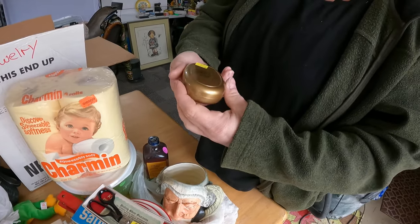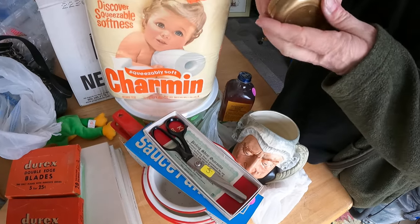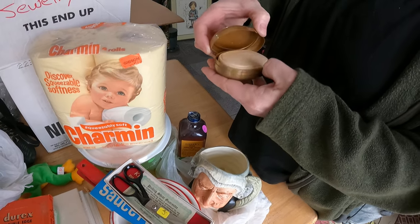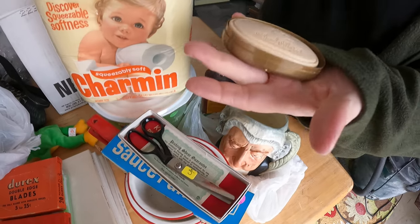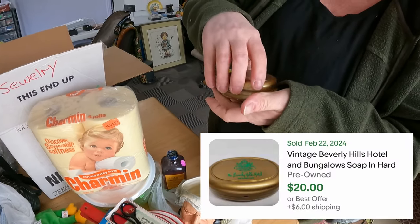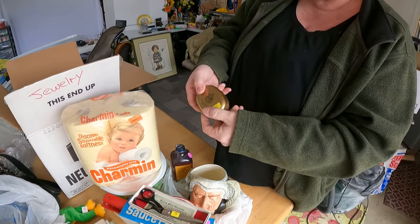And then I found this little soap. It's Beverly Hills Hotel soap. You open that up, take the top off, and there's a bar of soap in there. Beverly Hills Hotel. And I found one on eBay that sold for $20. So I paid $5 for it. That's cool. Just figured it's easy to list, easy to ship.